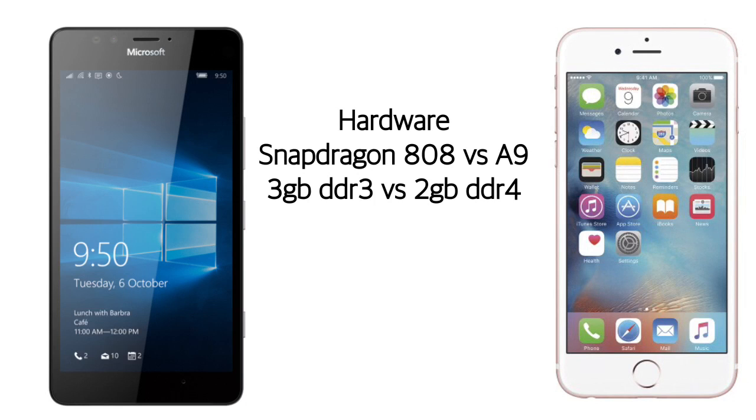And hardware wise, like I said, iPhone 6s has an edge with the faster GPU and the faster CPU. You're also going to get faster LPDDR4 2GB of RAM instead of LPDDR3 RAM that is on the Lumia 950, which is 3GB by the way, but still it is DDR3. Built-in storage is 32 gigs with a micro SD card slot on the 950, while on the other hand iPhone 6s is coming with 16, 32, 64 and 128GB options. So depending on your budget, you can spend the money.